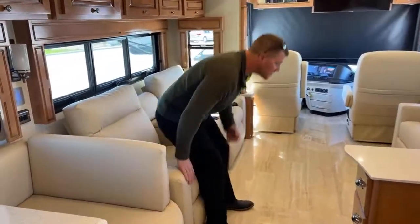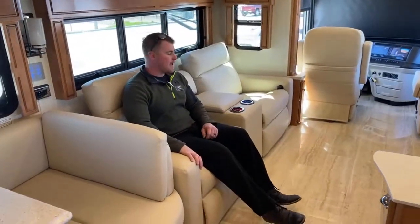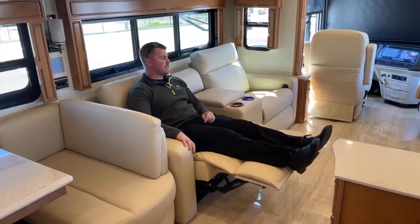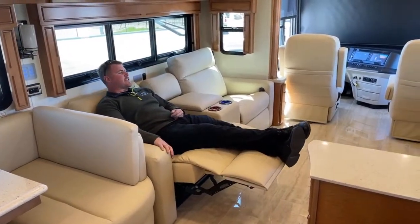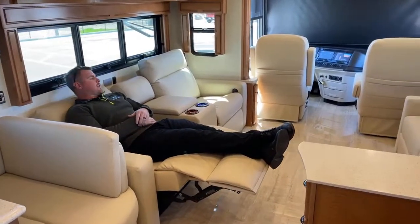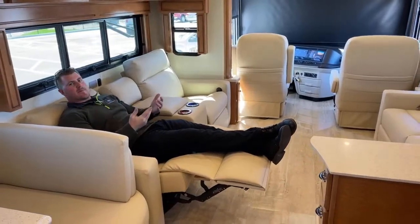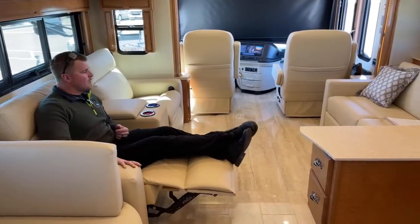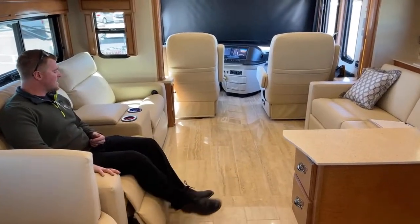Over here on the passenger side or driver side, we have the Dormy theater seating. Full extension theater seating, leans all the way back here, doesn't rub against the wall, which is nice compared to the freestanding theater seating. And it is a power extend, power retract.